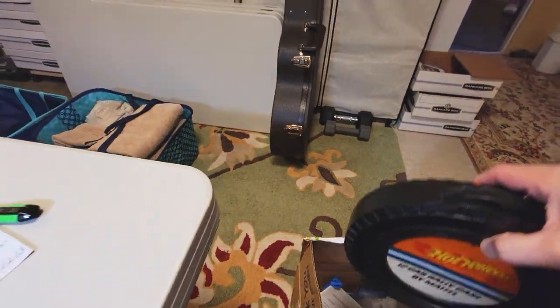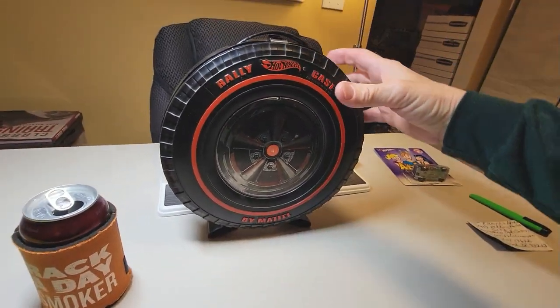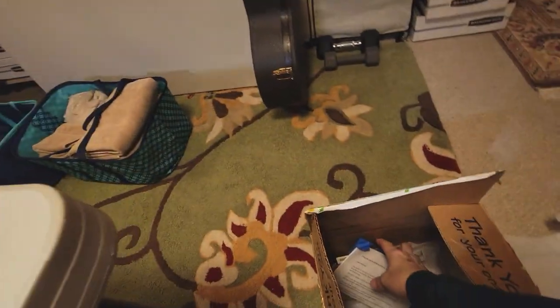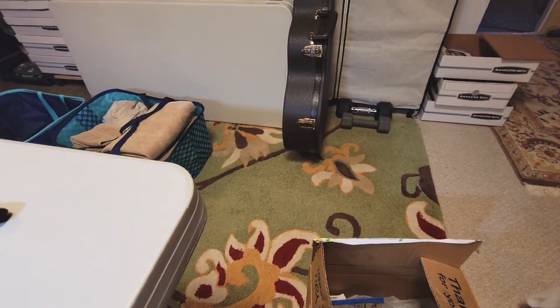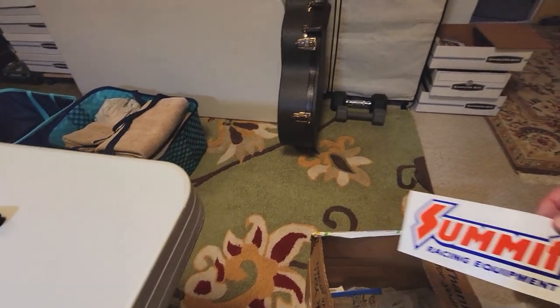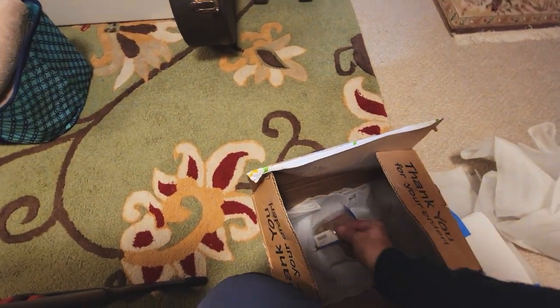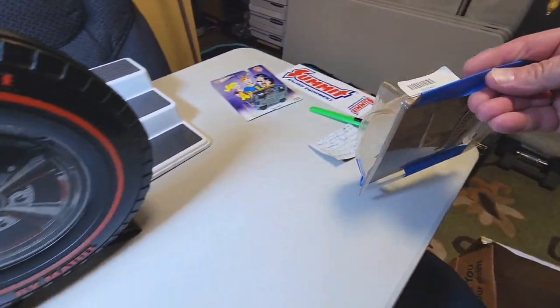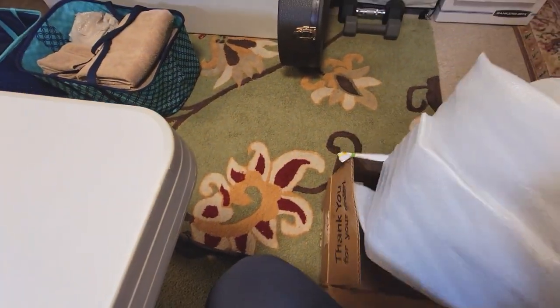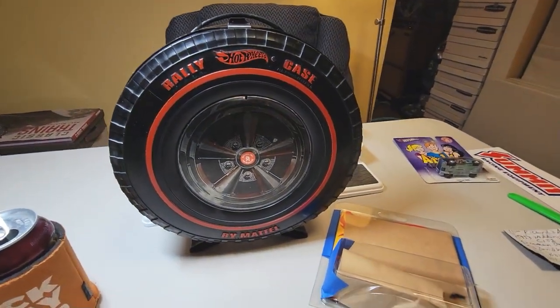And a carry case. Oh, I got a few of these. I have a few of these if you need any. A 12 car rally case. All right, what else? There's a list. There's a sticker. Summit Racing. Oh, nice. And a blister pack. Oh, all right. Anything else? Nope. Just some nice packing materials. All right, let's get this set up and see what we got.